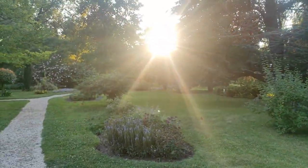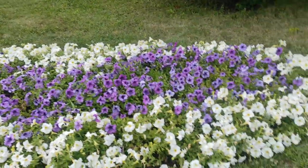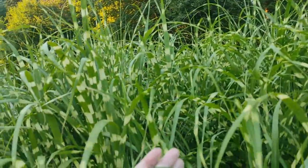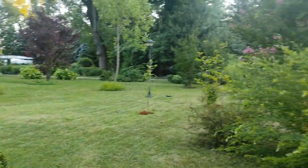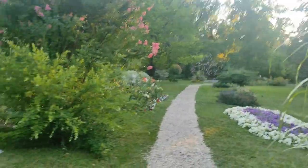Here's the sunset sun. And look at this nifty grass. I'm liking the zebra pattern. There's so much color, it's crazy, and so much space. My two favorite things in the world. Colors and space. Oh, I love my space.